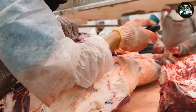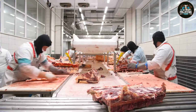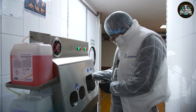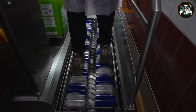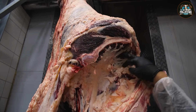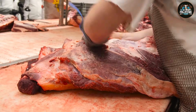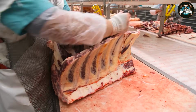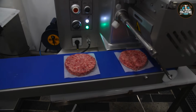Chilling at -35°C to -40°C preserves the meat, followed by deboning and packing in food-grade bags within 24 hours. This keeps the harvested meat leaner and fresher than beef, locking in flavour.